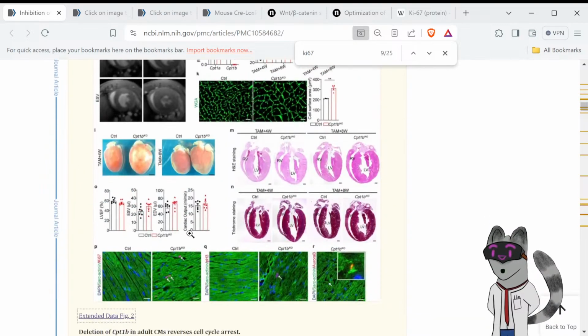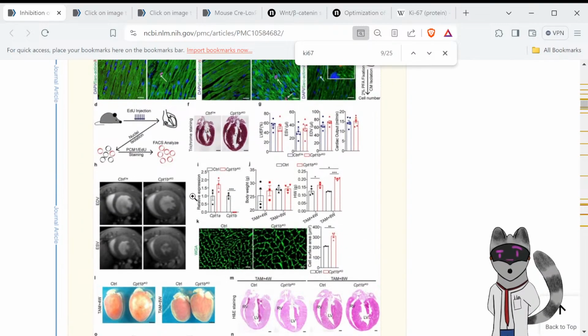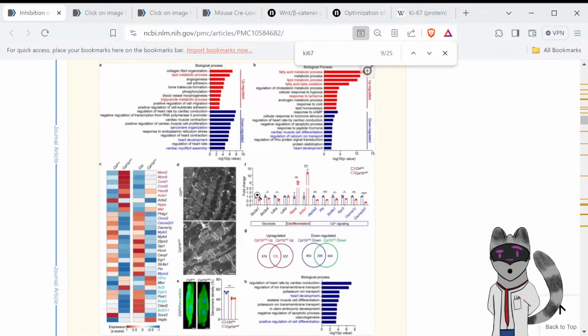So the size of the heart increases, but the interstitial areas in the heart where the blood flows are not increased in volume. So we have this information in hand. So let's see here, what happens in the next figure?